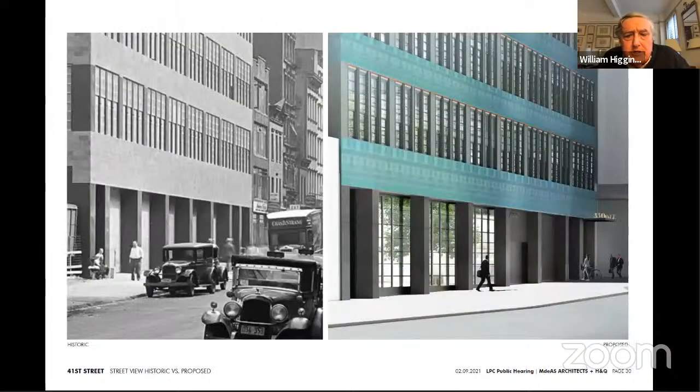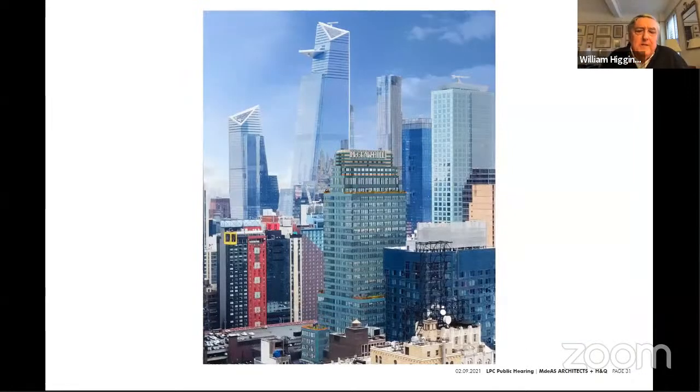So there it is, historical photograph on the left, rendering on the right, again showing that reinstatement of the recess and the quality of the overall infill, which we think, hopefully you'll agree, is harmonious, and although it's designed and new, we think it's a nice echo and a reflection of the spirit of the original infill. Next. So that is the project entirely.